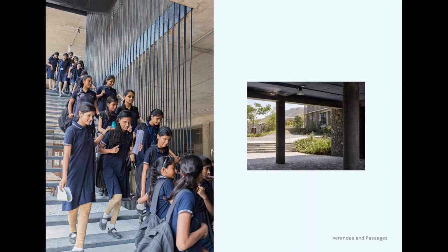And we realized as well that the heart and the soul of the school would actually be the spaces in between the spaces. So there are classrooms, there are dormitories, but the places where girls would gather, they would tell secrets to each other, they would get additional help from teachers, they would make friends, they would run around and play, they would have after school dance classes, those things would be the verandas, the passages, the staircases.